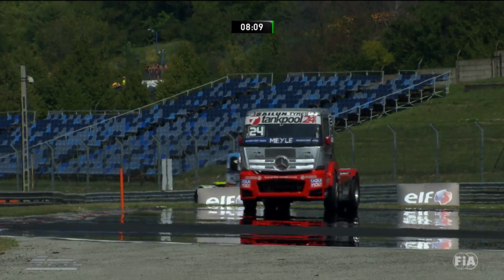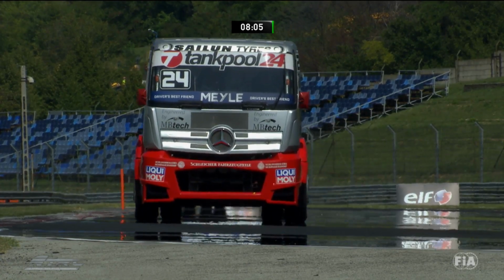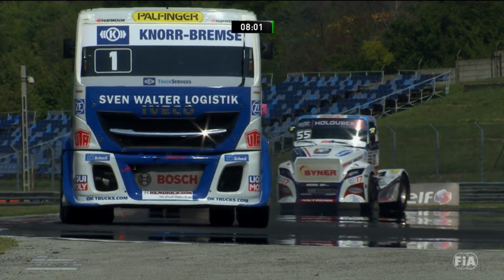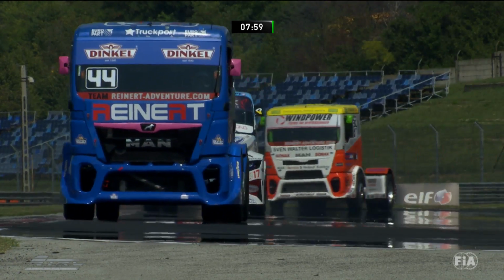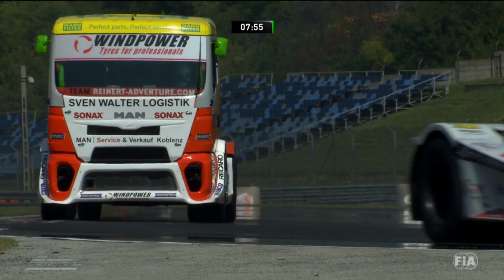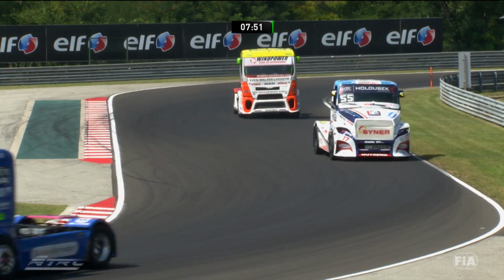He's driving Freightliner. There's a Mercedes 24, Norbert Kiss. Big Mercedes presence in the paddock. Truck number 1, Jochen Hahn. Don't forget, multiple champion and reigning champion. That's why he's got number 1 on his Iveco.